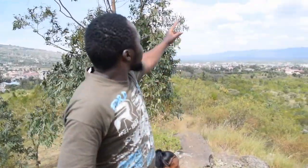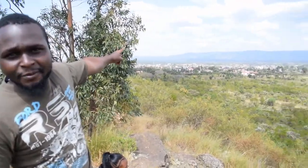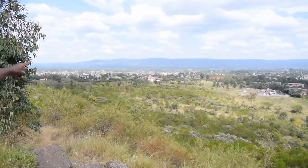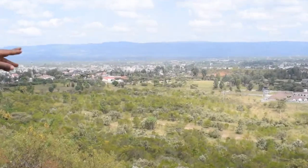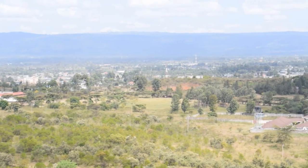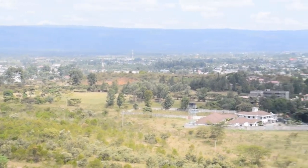Yeah, so right now I'm at the highest point of Hyrax Hill. This is the place that I was telling you about, and from here, guys, at a distance you can see the famous Nyandarua plains over there. Then they come and join the Lanet area from there, and then from there you can see the entire Nakuru now.